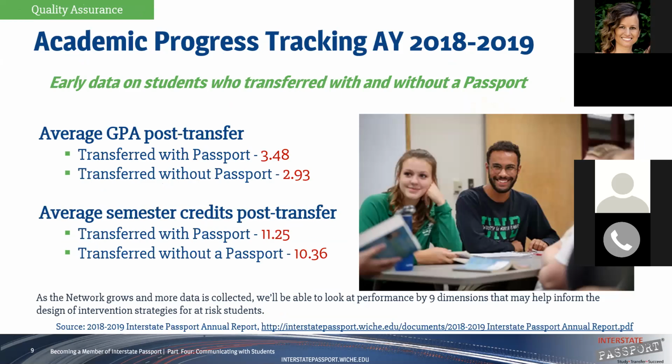Early data on the Interstate Passport shows positive results. For the 2018-2019 academic year, students who transferred with a Passport had a higher GPA than those who did not transfer with a Passport. In addition, those who transferred with a Passport enrolled in more credits each semester. Students are tracked for at least 2 terms post-transfer.